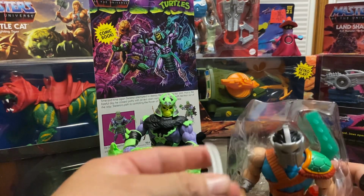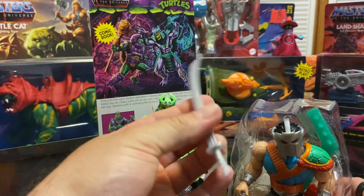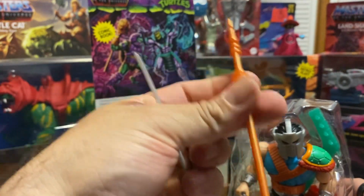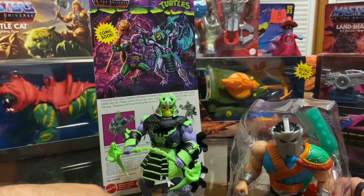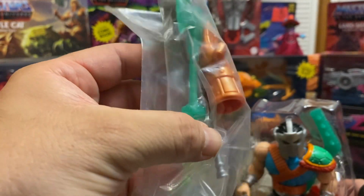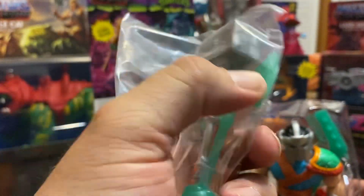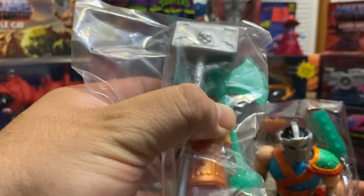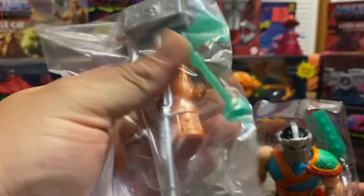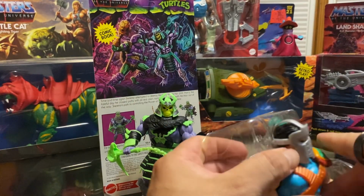As you can see, just by cutting these, he already has a katana, I guess. He's got a staff. Full weapons over here. And this weapon right here is from Krang. Yeah, he's got quite a few weapons there.